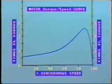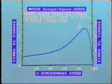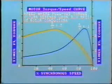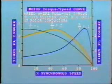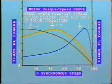The actual speed at which pull-out torque occurs is determined by the design of the motor. In fact, it depends upon the ratio of the resistance to the reactance of the rotor conductors. In this example shown, the R over X ratio is 0.1. That is, the resistance is 1/10 of the reactance. This curve shows the motor characteristic where the resistance is 1/2 the value of reactance. Note that the characteristic of the motor can be changed to meet the requirements of certain loads by adding or subtracting resistance in the rotor winding.